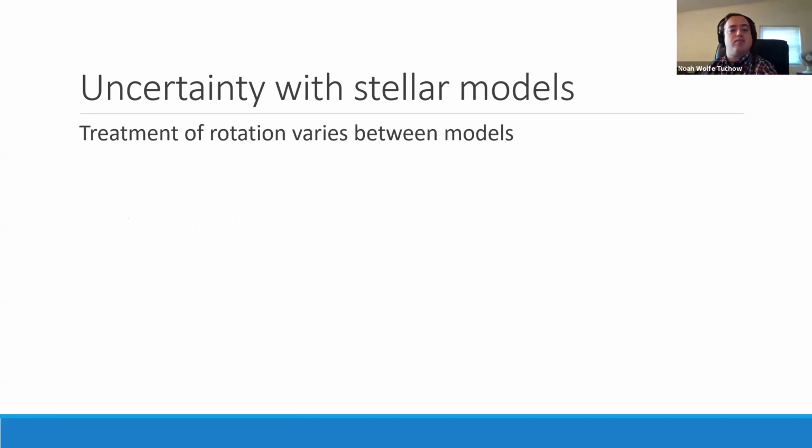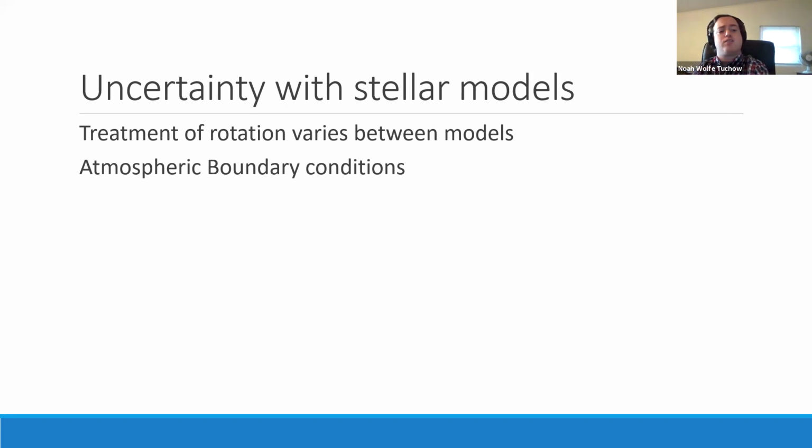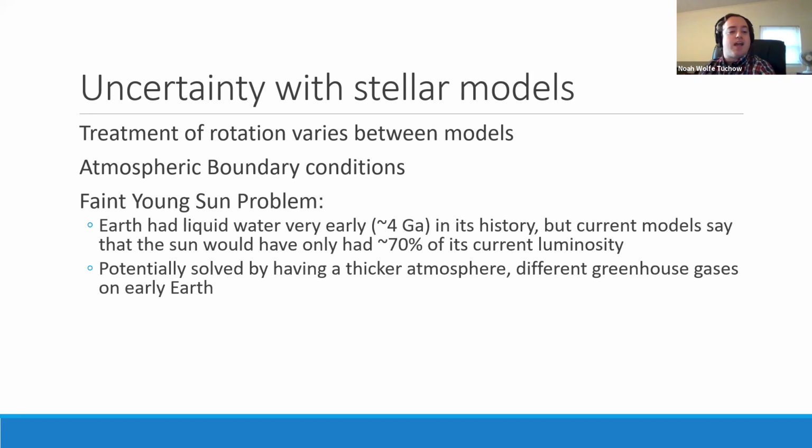Between stellar models, there's also different treatment of rotation. They also have different atmospheric boundary conditions, so surface conditions at the edge of the star's photosphere. And then there's also the faint young sun problem, which is kind of a combination of a disagreement between stellar models and geophysical models.